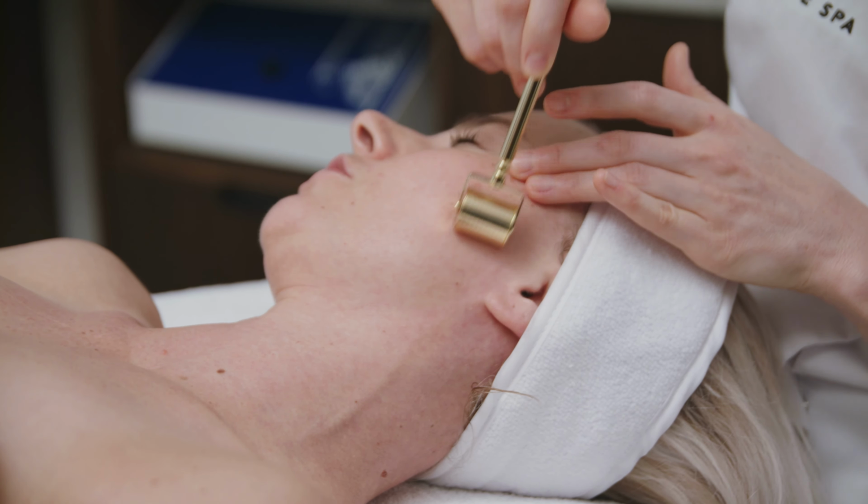So this is the Melafade A and B serum. These two products are meant to be used together in one step, so we're going to cocktail it together and apply it on Nicole's skin. The Melafade A and B system contains active ingredients: niacinamide for brightening, a little bit of lactic acid, and a botanical complex.